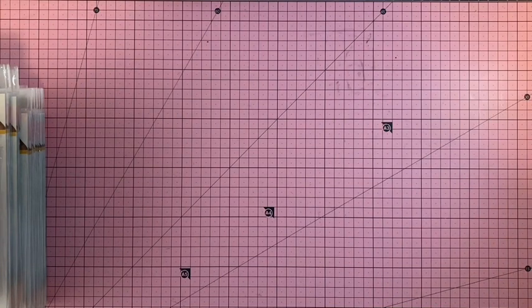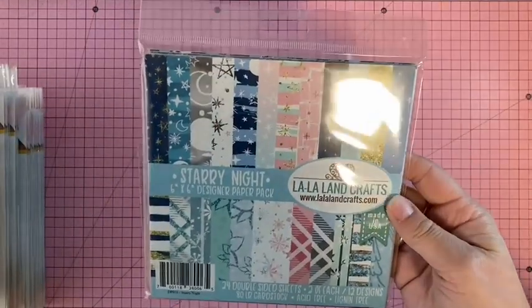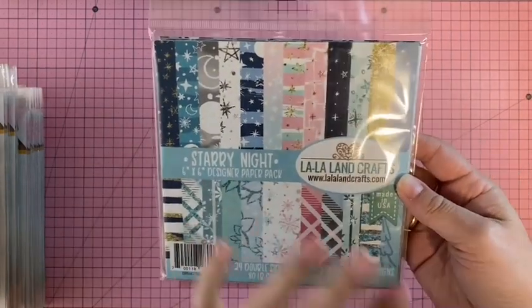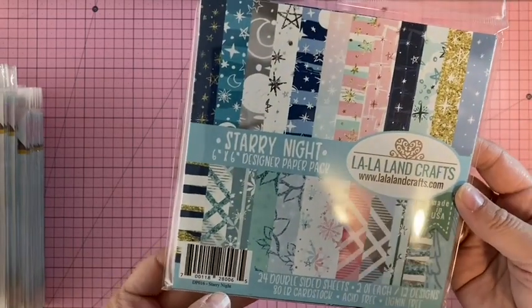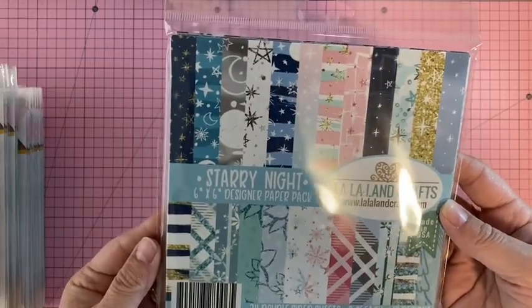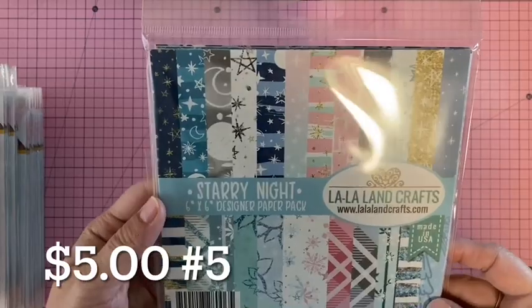Next up is another multi-purchase. This is paper by La La Land Crafts. I love their stamps, but this is their paper. This is called the Starry Night. 24 double-sided sheets, 2 of each design, of 12 designs. So you can see what the designs are there on the package cover.